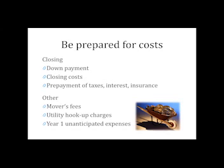So for closing, you'll have your down payment. You'll also have your closing costs, which include the prepayment of taxes, interest, and insurance. And what I always tell people, that's not something that you'll have to carry all by yourself. Down payment, maybe. You can always negotiate for the seller to contribute some towards your closing cost and or down payment. They can do up to a certain percentage depending on the loan program that you choose and the down payment that you put down.